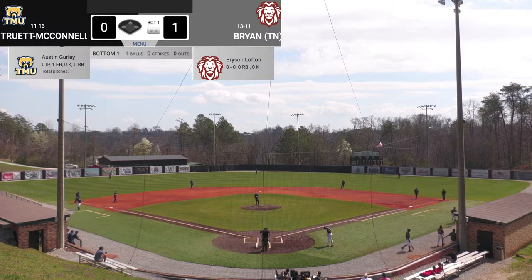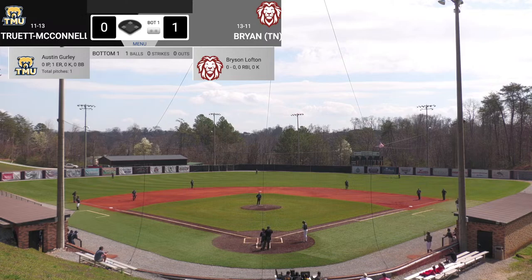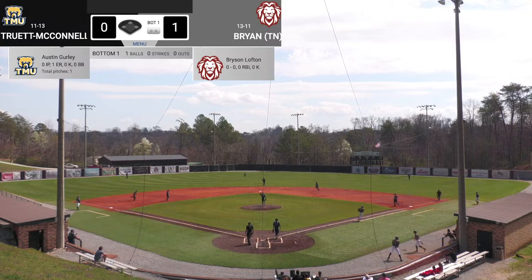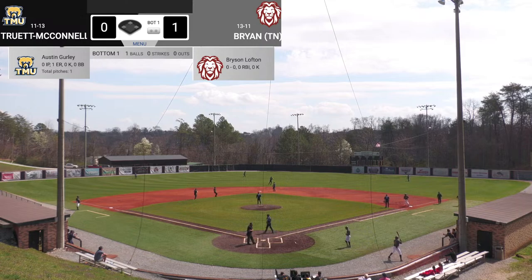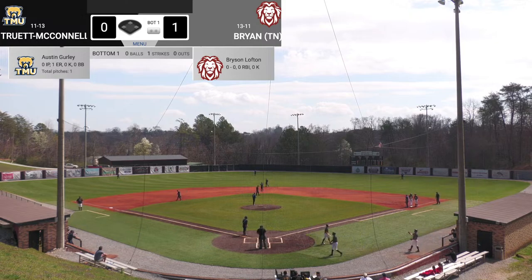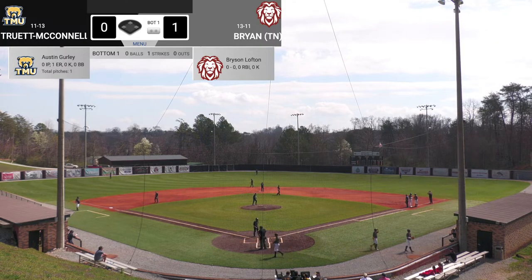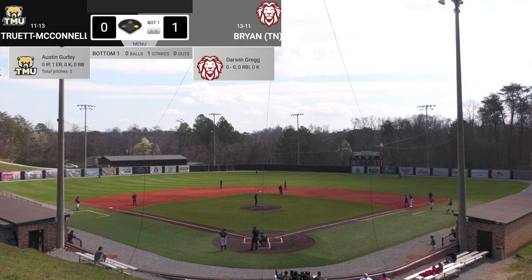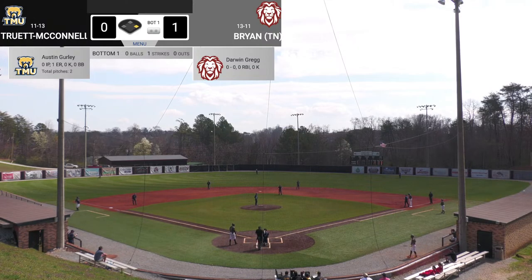Now coming to the plate is the third baseman, number 44, Bryson Lofton, who's coming off a 4-for-6 day yesterday against Lindsey Wilson. We got a little lefty-on-lefty matchup here. And here's the wind and the pitch. It's going to be a slider hit back up the middle for a base hit. That's two pitches, two hits for the Lions. Back-to-back, TC with the leadoff home run, and then Bryson Lofton reaching with a single up the middle. Coming to the plate is our right fielder, number 11, Darwin Gregg, who's tied for the team lead in home runs with 8.